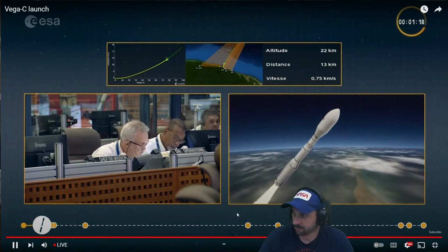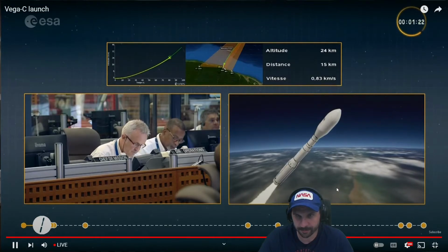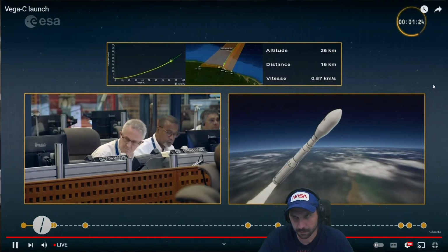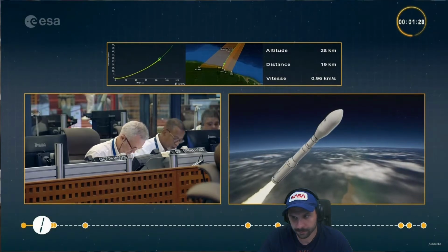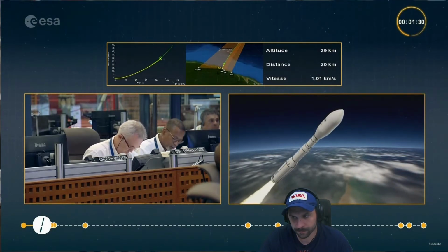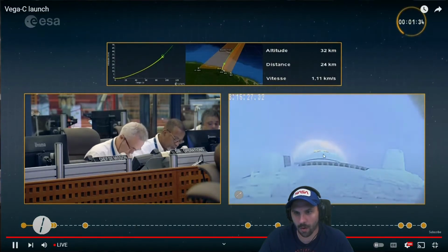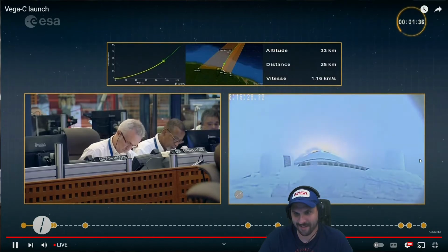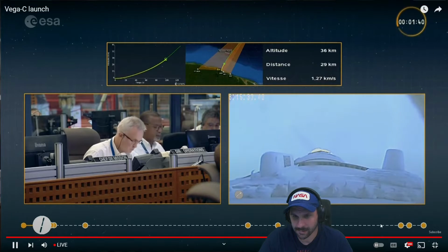Trajectory nominal. There we go. Everything's normal. It's full of information. Can you give us a little bit of information about all those different parameters? We can see here the ground track, the projection of the trajectory on the ground. Then the altitude. The distance from the launcher. Very nice. Time passed since liftoff, almost 1:40.